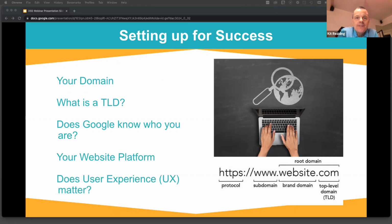A few important pieces for making sure you're setting up for success. Your domain's a pretty important part when it comes to your SEO strategy and program. Actually, the name of the domain doesn't have any influence over how you're ranking for certain keywords.